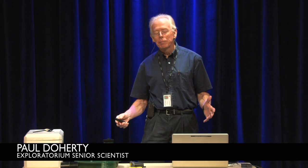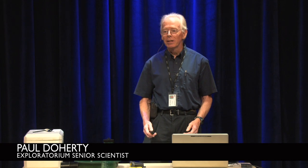Welcome to the Exploratorium, where tonight I'll take you to Comet Rosetta, the comet Churyumov-Gerasimenko with the Rosetta spacecraft, actually. And we'll take a look at it. I'll show you the latest images and tell you a little bit about the mission. So I'm Paul Doherty, and I'm a senior scientist at the Exploratorium, and I'm also a planetary physicist.